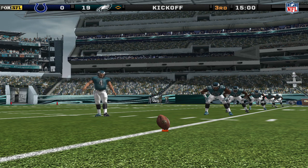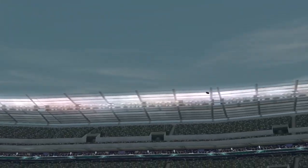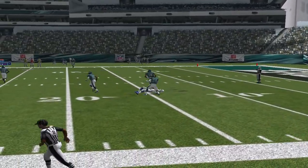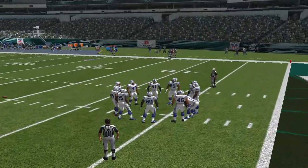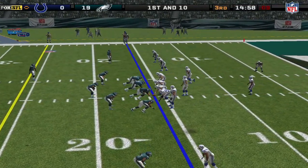Elliott looks like he's just about ready to kick this one off. Kicking off to start the second half. And he got all of that one, a great kick. From the 1-yard line, he was unable to make anything happen on that return. This special teams coverage came swarming down on him, and he had nowhere to hide.